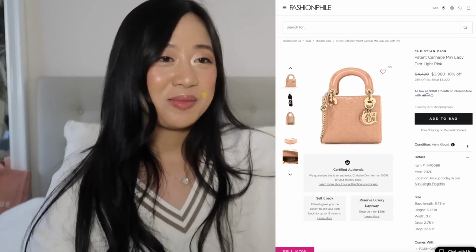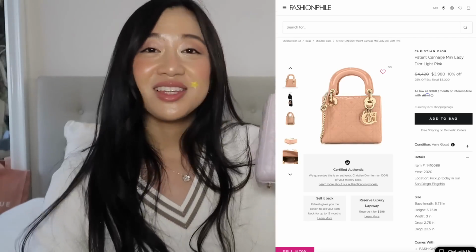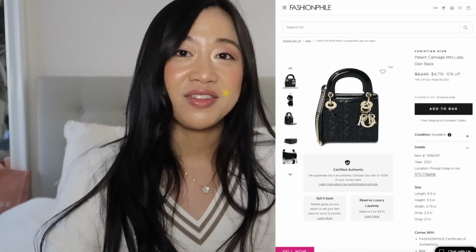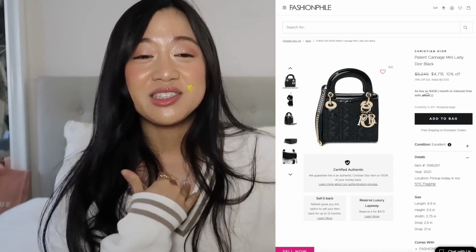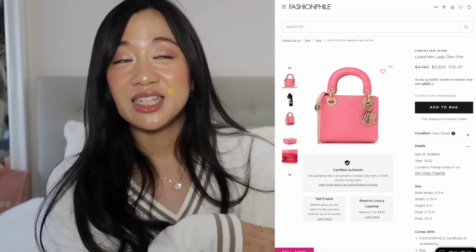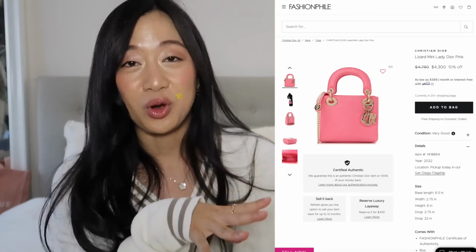But that's why I'm a hoarder and a collector, and the Lady Dior bag is just my favorite, and I love that Fashionphile has so many options for me, and they're under retail, because I honestly was priced out of the mini Lady Diors after they passed $4,500. The moment they hit $5,000, I was like, ooh, that's gonna be a hard no for me. But now they're at $5,500, and it's just boggling.